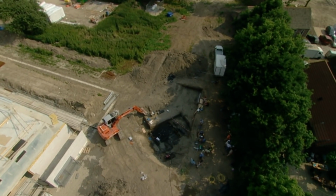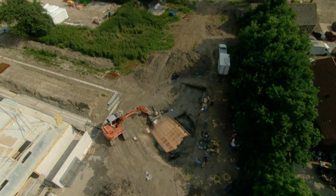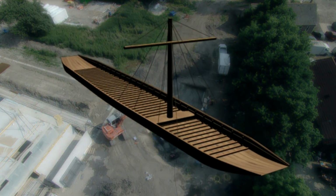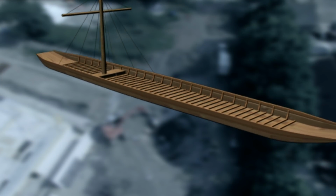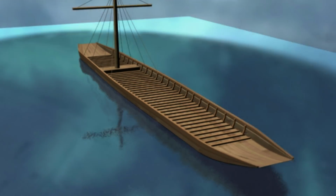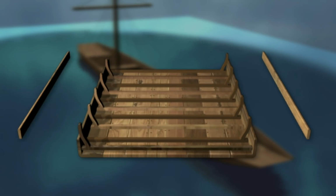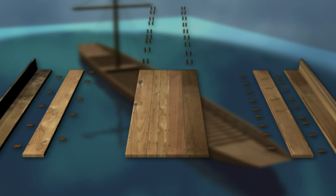Wouldn't it be great if we could just pull this entire barge out of the ground right now? Well, with the magic of graphics, we can do just that. This way, we can see the full scale of this unique river barge, which measured just under 5 metres wide and something like 35 metres long. This is the missing link, as Damian calls it, the earliest example of a Rhine river barge. It was constructed most likely for the Roman army, using a mix of local and Mediterranean shipbuilding techniques.